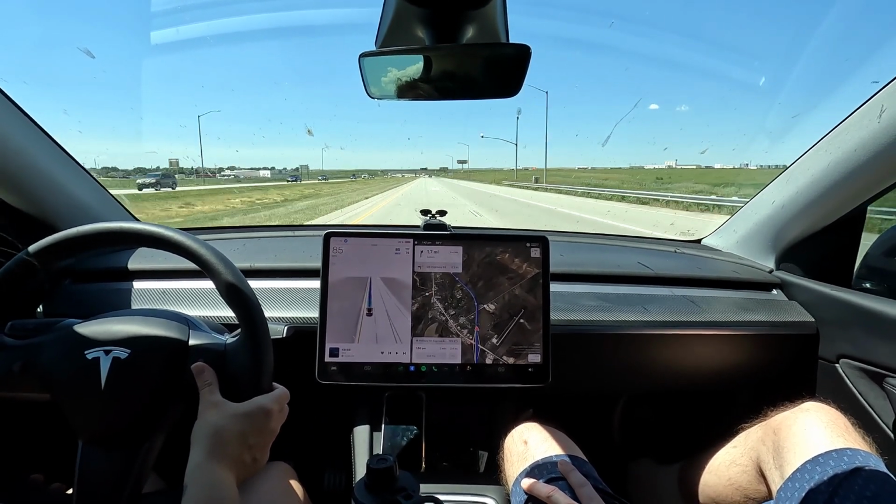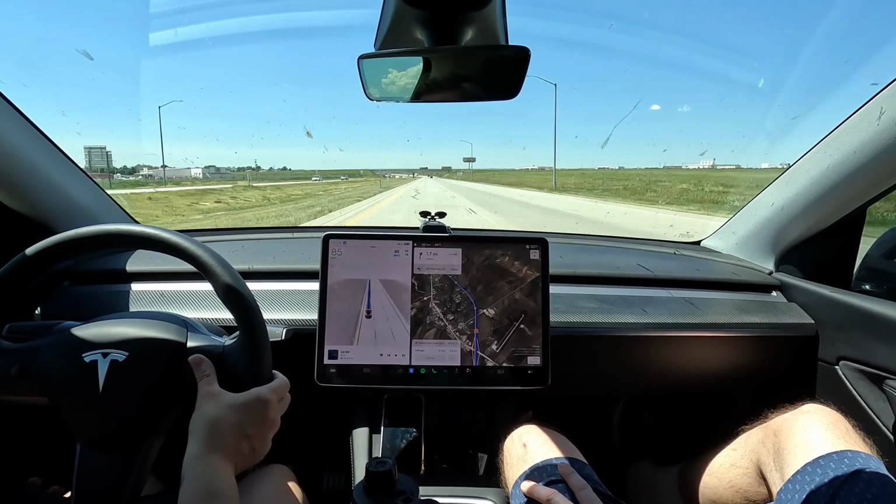Can't wait to get into the Rockies tomorrow, and that should be an epic drive. So be on the lookout for that.